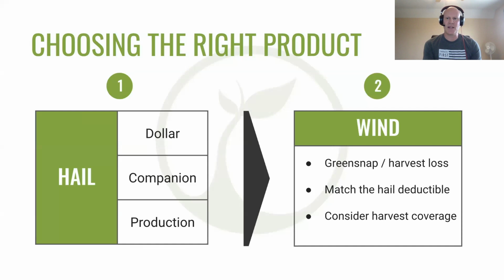And then you have companion hail that came about a couple decades ago or so. And then we have production hail that's similar to companion. We'll kind of unpack those a little bit later in the presentation.